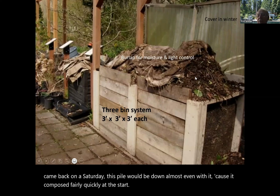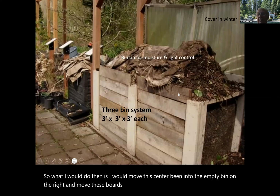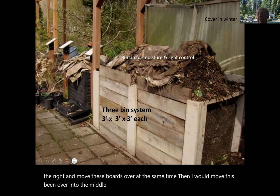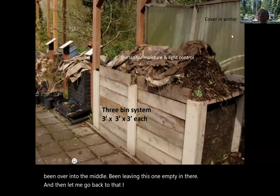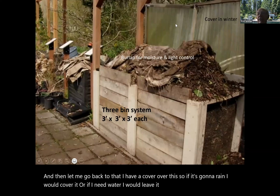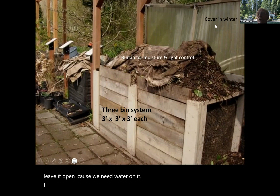So what I would do then is move this center bin into the empty bin on the right and move these boards over at the same time. And I would move this bin over into the middle bin, leaving this one empty. I have a cover over this, so if it's going to rain, I would cover it. Or if I need water, I would leave it open. In the summer, I usually leave it open because we need water on it. I will wet this with a hose in order to give it water.